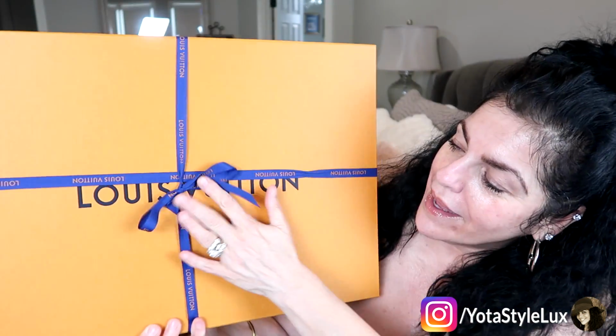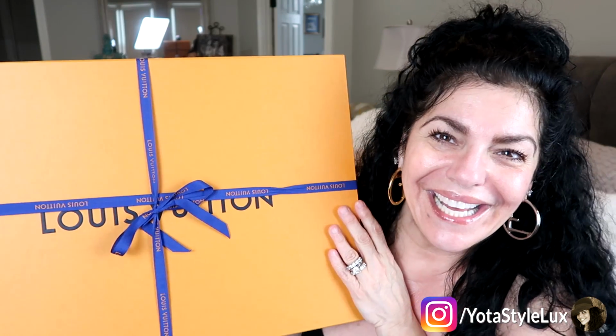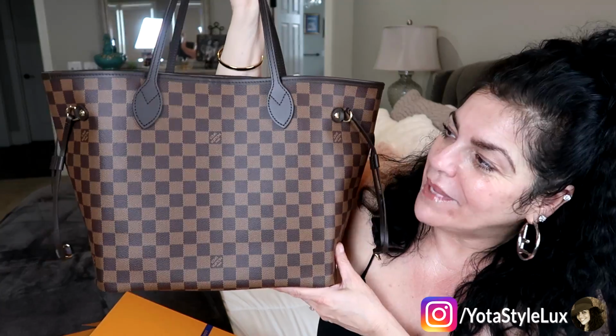And I tied it back up. I could probably get a job at Louis Vuitton. Look at that perfect bow. But it's not in here. Those of you that watch me regularly know exactly what it is. Oh yes, it's my Never Full MM in the Damier Ebene.